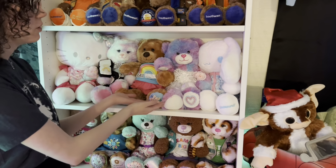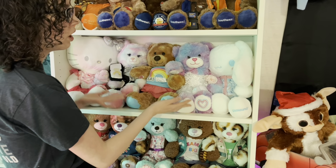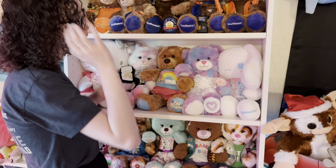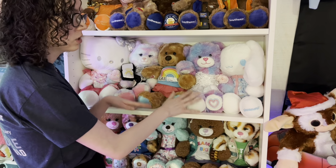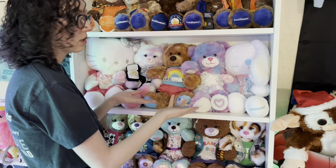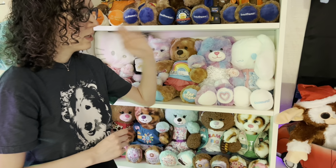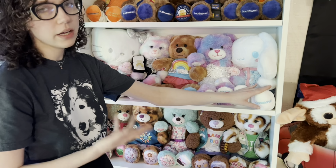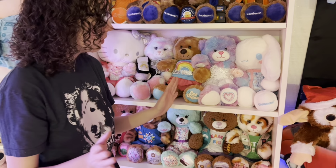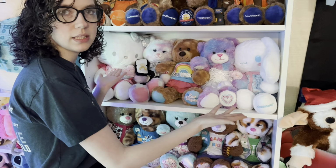But we have Violet, who again is another 25th anniversary bear. I do not remember which bear she is, but I do remember she's significant to us because we got her together. This was the first bear we got together. And then we have Cinnamon Roll. I call it Cinnamon Roll. I know it's spelled differently. I can't pronounce the real name. Who is here just because Hello Kitty's here. They're buddies. We can't separate them.